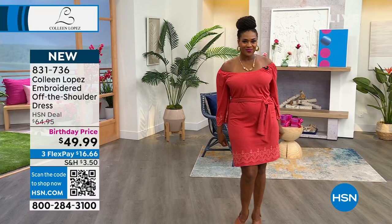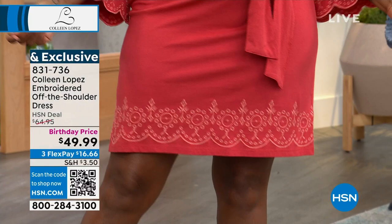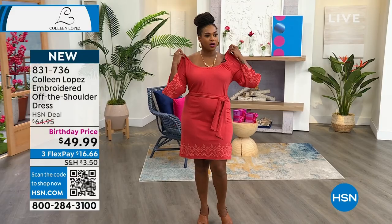$49.99. Cute, I love this color on you, Selah. Thank you. Yes, this is a fun color. Just really vibrant but subtle at the same time. I love the fact that the embroidery has so much beautiful feminine detail on the sleeves as well. And that flare, as well as choosing to wear off shoulder, but you can also bring it back up and wear it on shoulder if you desire. So it does create that versatility.